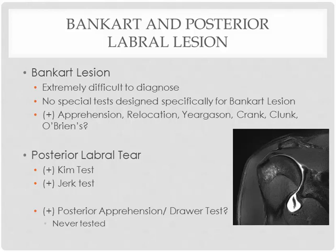For the posterior labrum tear, there are two special tests that we can use to detect this particular injury. Kim test and jerk test. So you might actually need to remember these two tests. And the special tests that we went over to detect the posterior instability might also be useful, because when you shift the humeral head posteriorly back in the socket, it might irritate the posterior labrum tears. But that theory is never tested, so we do not know if the posterior apprehension test and drawer test are going to be any useful to diagnose this condition.